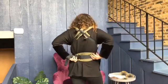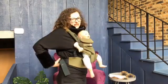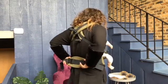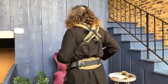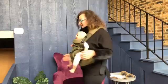It has this awesome lumbar support, and if you see here, it's actually not perfectly centered, which doesn't affect the safety. However, from a comfort perspective, I would just come over here, and I'd loosen this side, and then I'm going to center it on my back. So, I think that's more centered. There we go.